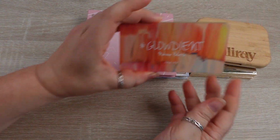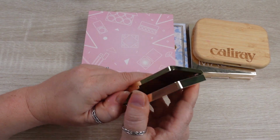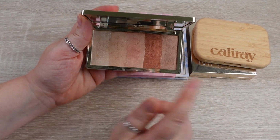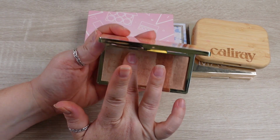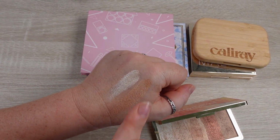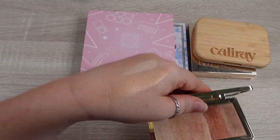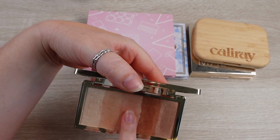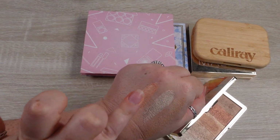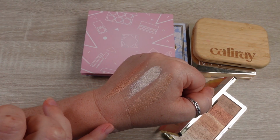I have a highlighting palette from Touch in Soul. It's called the Glowdient Makeup Palette, but it's a highlighter with a gradient. I didn't think I was gonna like it. It came in a BoxyCharm, but it's really smooth and really pigmented. I like a lot of these. I think it's just the first three highlighting shades that are all really nice on my skin tone. It's more of this pinky peachy shift.